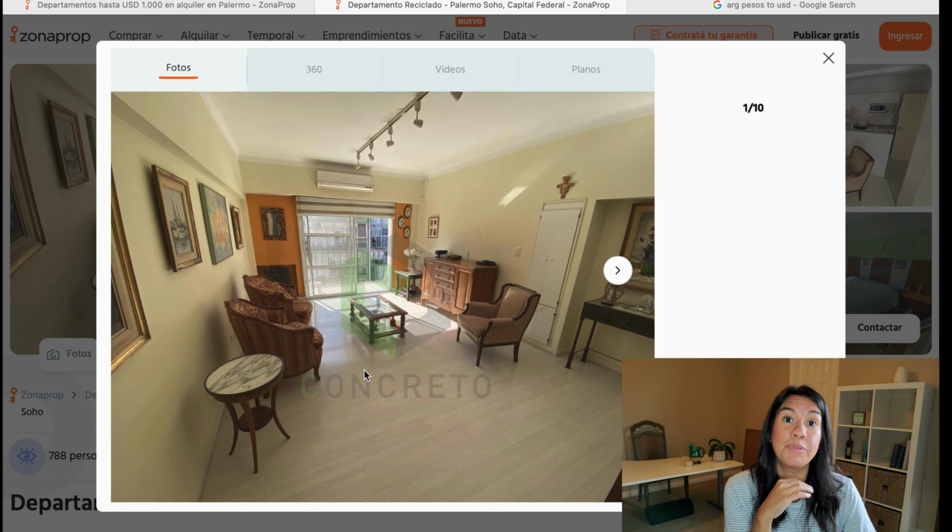This flooring is really nice. This wood floor has some lighting up top. So here you've got a good balcony so you can enjoy your media luna in the morning or some mate. You have an awesome view. You can kind of look down the street. Again, a view from the other direction.